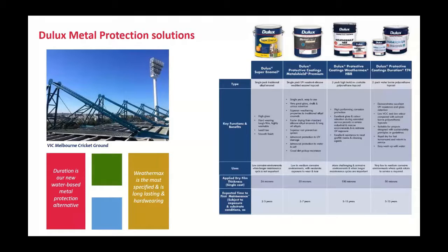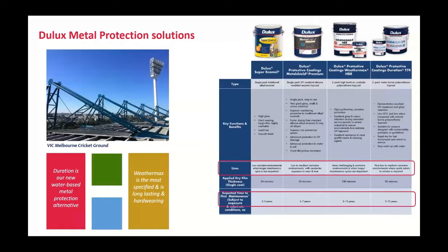This gets a little more complicated as far as applying. And again, if you think about the products that you can use to paint metal, we've got super enamel, which actually can go on doors and trims as well, but it's a metal protection product. Metal Shield. So these two products you can get in Bunnings. But as you get more heavy duty and more commercial, we go to products called Weathermax and Duration. So what you'll see in those red boxes is that as you go up in corrosive environments, so environments where you're going to have a lot of environmental rust and things affecting the property, that's where you want to go to a heavier duty solution.